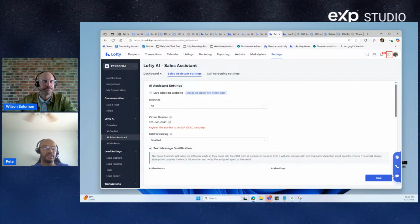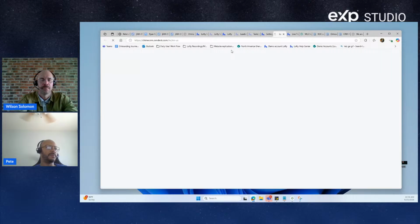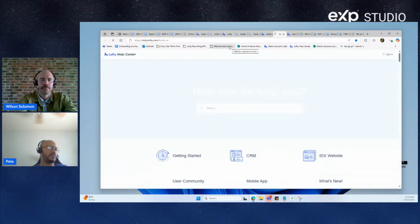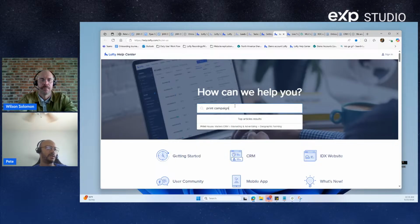Like I said earlier, Lofty spends time and resources making sure that this CRM is robust for everyone, but if you don't need to use the tools, they won't bog you down. So the help feature is really important because, like I said, we have the internal YouTube, like I showed you before, but let's click into the help center and bring up what I call print campaigns.